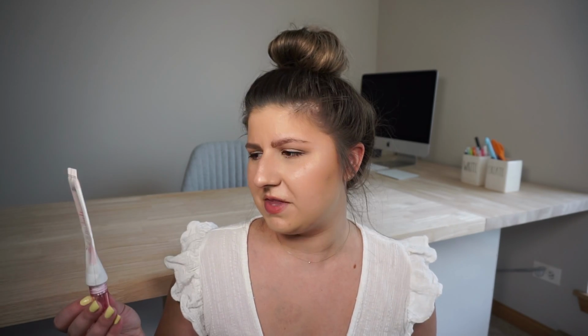I also have a primer. This is the Touch in Sol No Problem Prime Essence. They also have a primer water, and they're totally not the same thing. I thought they were. This came in a beauty box. What did I used to get?